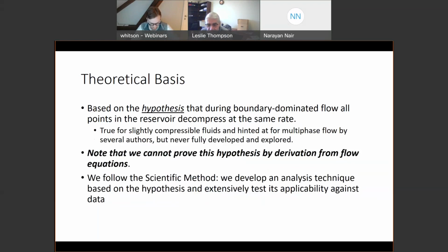Okay, so it's based on a hypothesis: that during pseudo-steady state for boundary dominated flow, all points in the reservoir will decompress at the same rate. So where does that come from? Well, 40 years ago, I was a graduate student at the University of Tulsa, and in my first course in pressure transient analysis, Dr. Raghavan had derived the pseudo-steady state flow equation for a slightly compressible fluid, and he showed that dP/dt was inversely proportional to the pore volume. And he asked the class, what's the physical significance of dP/dt being constant? And of course, we young engineers had no idea what he was after, and so nobody could answer it.